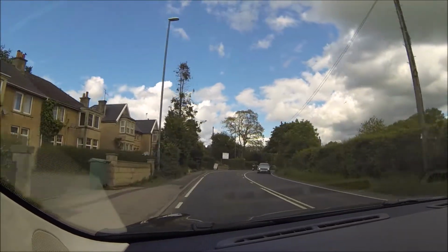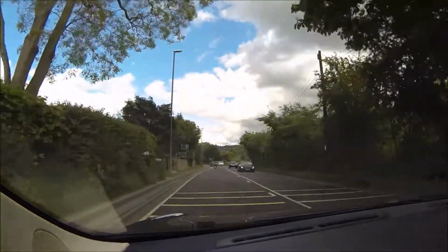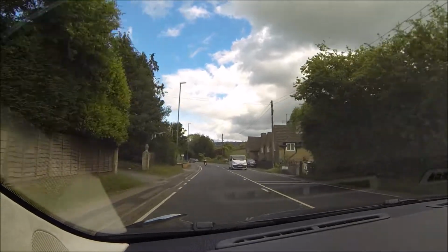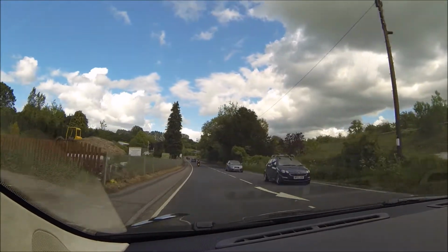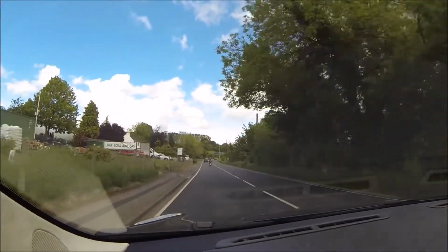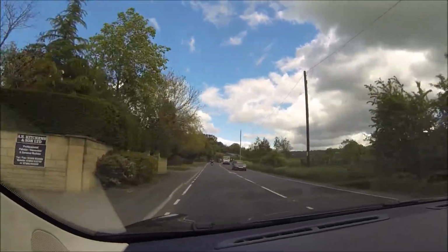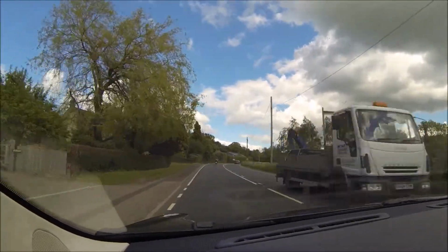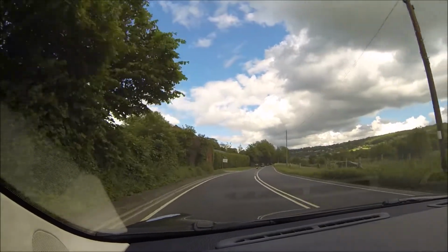Does it get the speed limit signs pretty much all the time, or is it finicky? Because obviously the UK signs would be different from the US ones. Oh, it gets it easy. It works 95% of the time. And does it fall back on the GPS if it doesn't see the sign? Oh yeah, it works on the GPS as well. You can normally work out which ones it can read. It didn't read that one there, that little one.